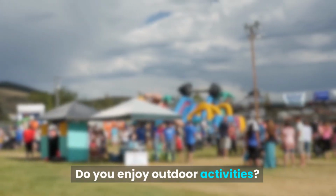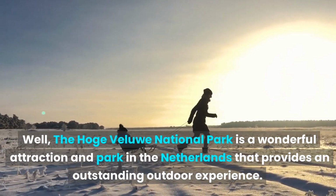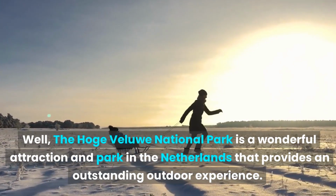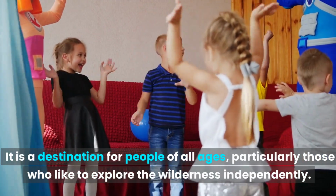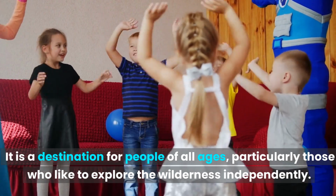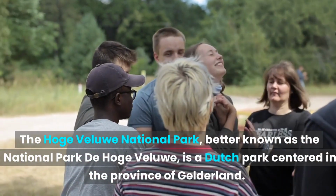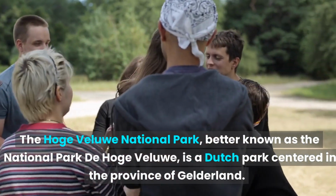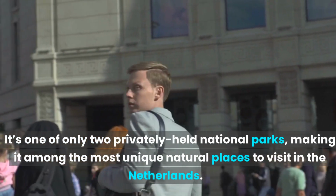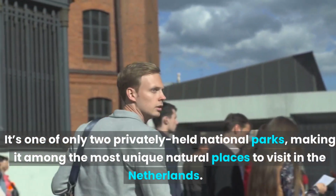Do you enjoy outdoor activities? Well, the Hoge Veluwe National Park is a wonderful attraction and park in the Netherlands that provides an outstanding outdoor experience. It is a destination for people of all ages, particularly those who like to explore the wilderness independently. The Hoge Veluwe National Park, better known as the National Park de Hoge Veluwe, is a Dutch park centered in the province of Gelderland. It's one of only 2 privately held national parks, making it among the most unique natural places to visit in the Netherlands.